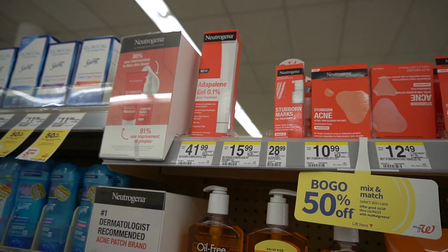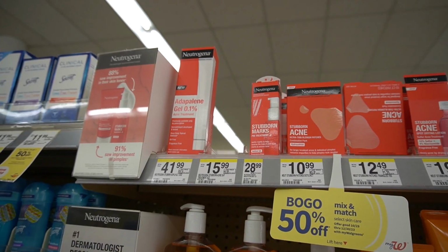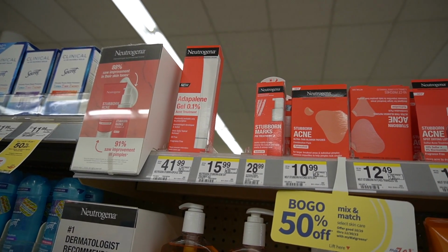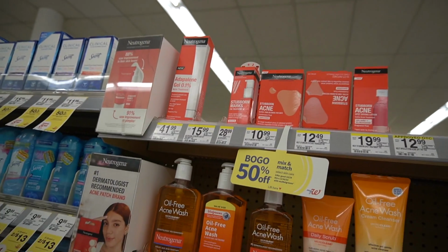It's also good for rough and bumpy skin texture because it may help normalize skin cell turnover that leads to the buildup of dry, rough bumps in the first place in keratosis pilaris. Using a retinoid is also a good idea if you have warts.